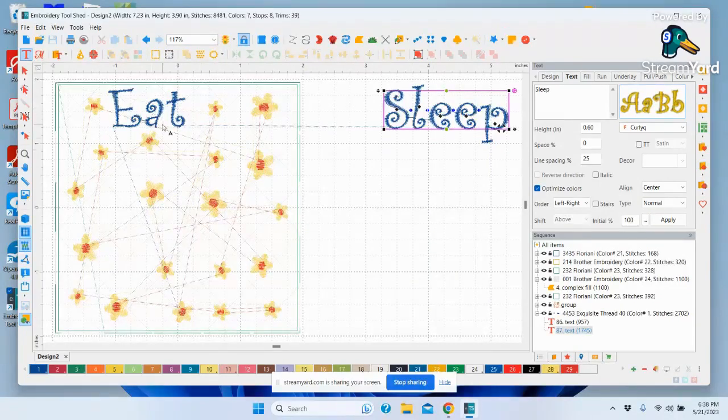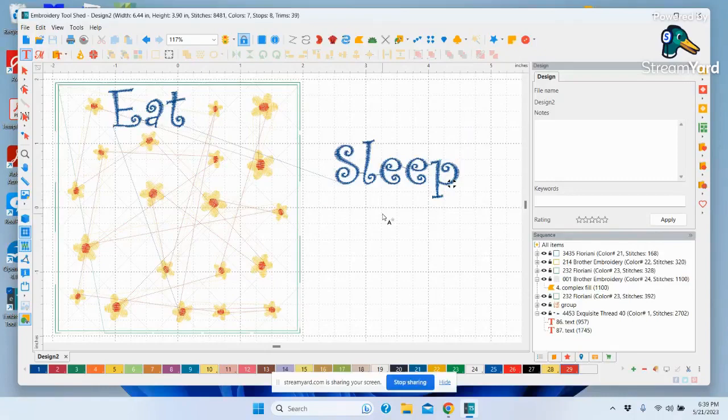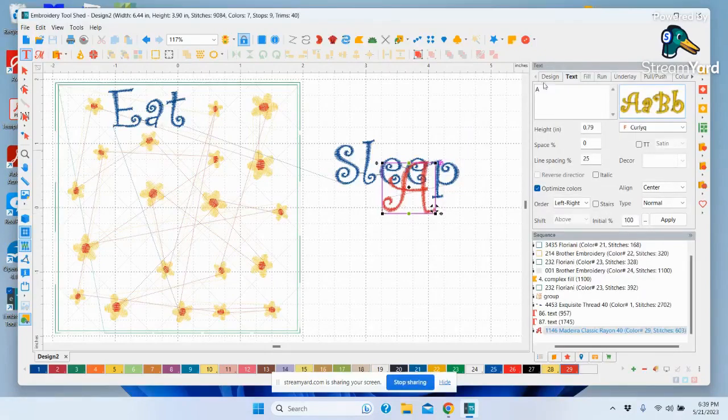So there's that. I'm going to go grab that selection tool again. And see, I'm going to end up putting this up over in this area somewhere. So see, we're going to need to move a few flowers. So I think I'll leave my sleep over here for a minute. And then let's do the third word. It's going to say sew. So I'm going to go get my text tool again. I'm going to click down here on the work surface, and I'm going to go up to my properties box and type the word sew with a capital S at 0.6 inches.